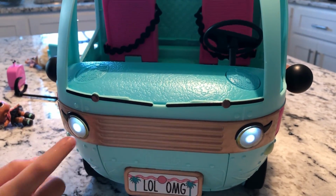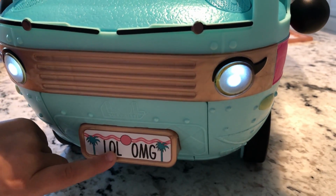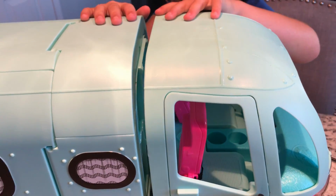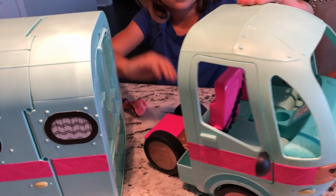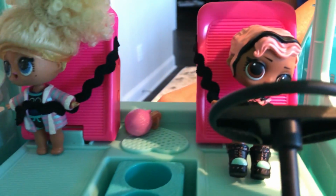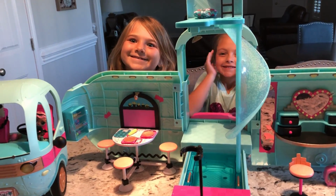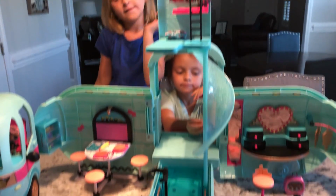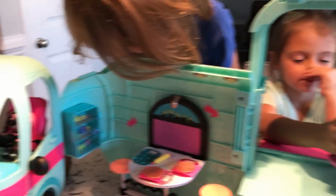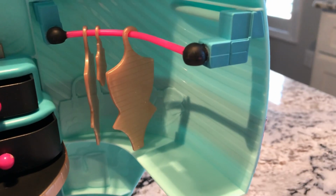It has real headlights. And it has eyelashes. The license plate says LOL OMG. This comes apart. It's a separate car and a DJ booth. Look what it does. So that's the cafe, and here is the dresser, and here's the closet.